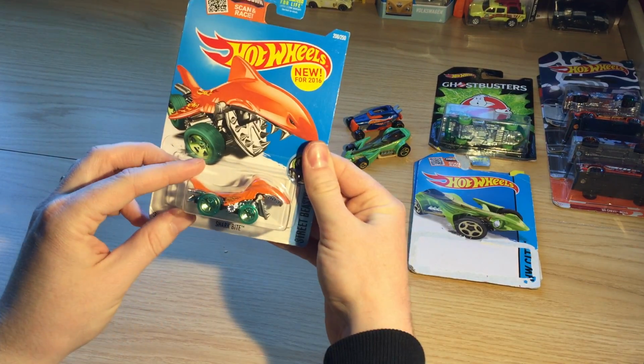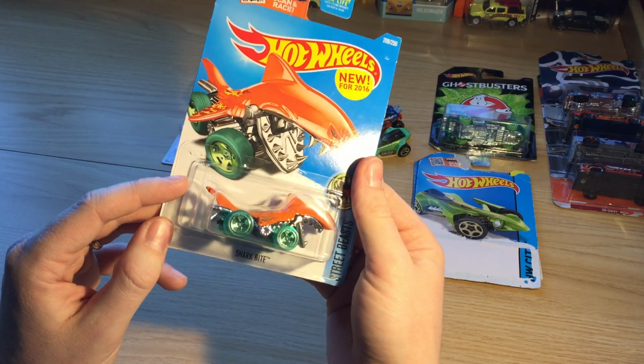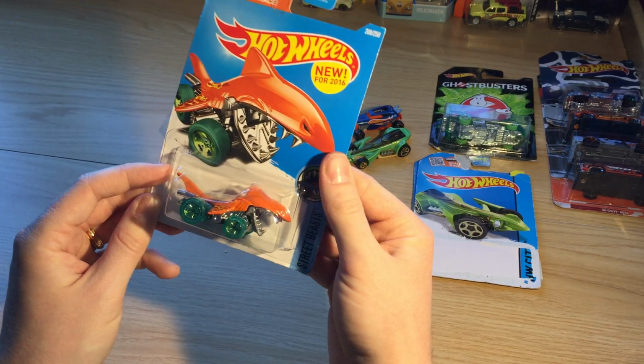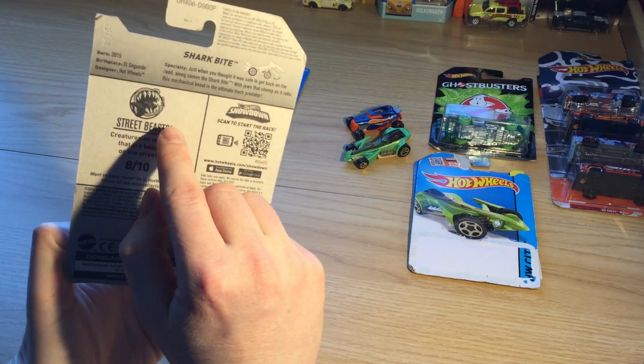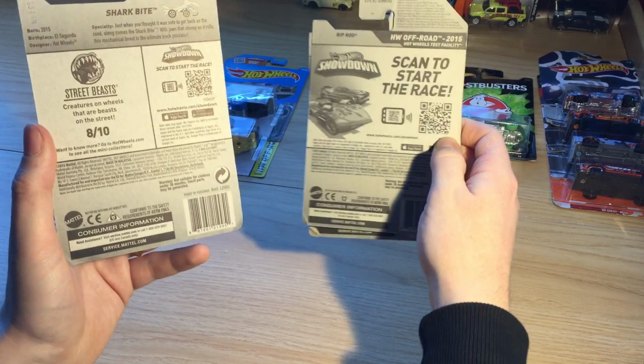So this is Sharkbite, and I've seen it in a number of different colors. This is one that I didn't like as much. I think the other one I have is gray, so we'll take a look at that again at some point. This is from 2015. Let's take a look at the back of the package real quick, because I actually really like the way they did this.